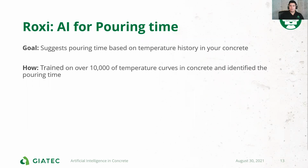Imagine that you are placing your concrete today. Your placement time, so your pouring, starts at 7 a.m. And then you're going to install one sensor at the beginning of your pour, one at the middle, and another one at the end. Imagine that we have 100 trucks delivered today. How can we know for sure when the concrete is touching the sensor? There are two options. You can have a team member at the job site manually taking notes.